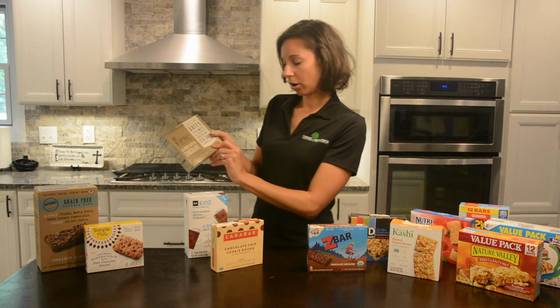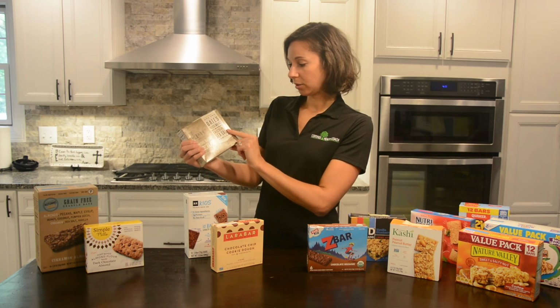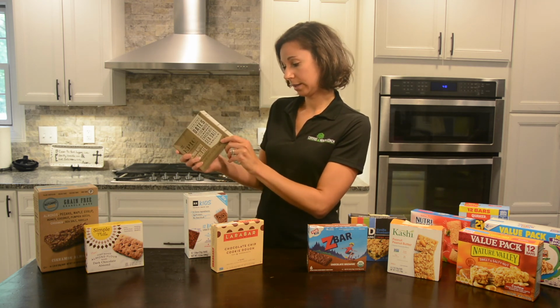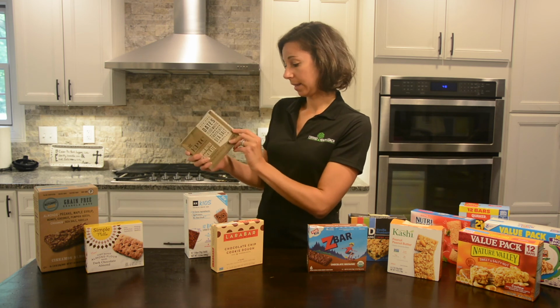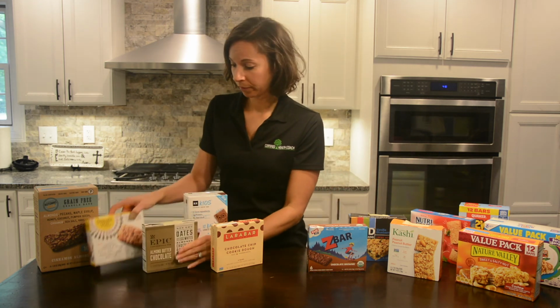The Epic bars, these are made of dates, egg whites, almonds, chocolate, sea salt, and vanilla. So not too many different ingredients there. And the sugars are 0 added sugars. So that is wonderful. All the sweetness is coming from the dates. So this would be an excellent option right here.